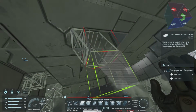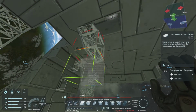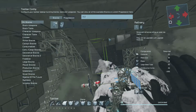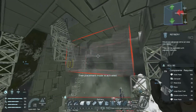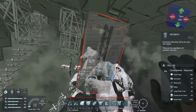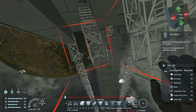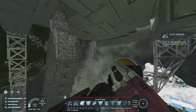So yeah, let me just put that down. I think we'll have to go with at least this much of staircase. Now let me just get a refinery. Yes, a refinery, that's the biggest thing that we would have to put in here. Now if we want to put this on this way, let me just put that in here, and we would need one more piece of stair. Well, potentially, unless I do it in a way that I just have in my head right now, but we'll see about that in a second.